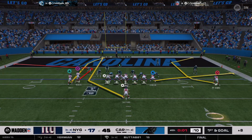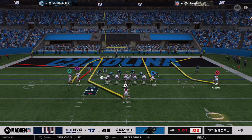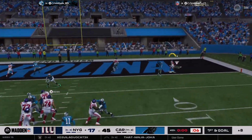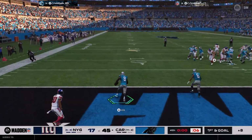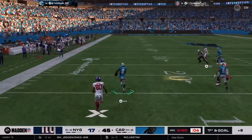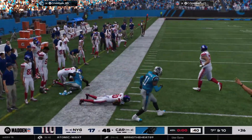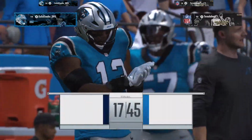Set up. Panther 11. Panther Hawks. Let's go. One final shot. They'll look to throw. And that will write a finish to this ball game.